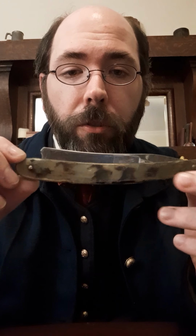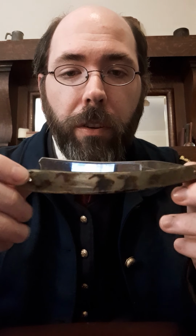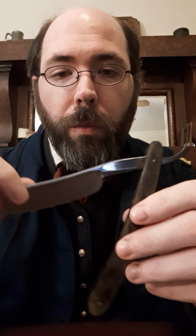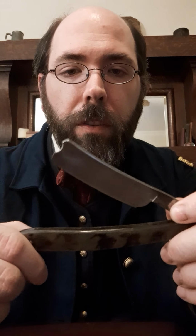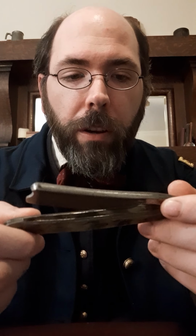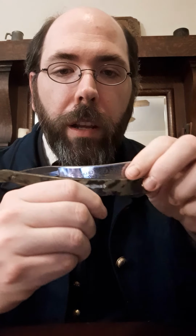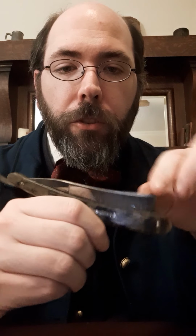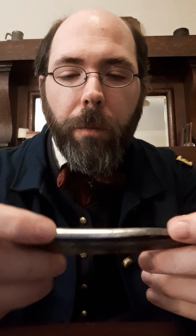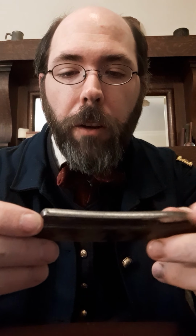So this is a straight razor. This is not a safety razor. It's not a Gillette Mach 3 or whatever. This is a straight razor. I'll do another video that talks about razors and how you can identify ones that are appropriate for the period. This one here is made by Wade and Butcher. I do shave with it. It works really well, especially if you got a thick beard. Try it out. It's a lot of fun. In fact, it's a whole hobby by itself.